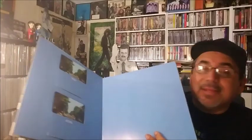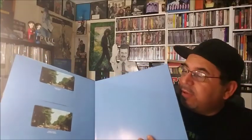I think this is a really good arrangement, the way we have the packaging producing a book. And when you open up the book, you get the discs. Now, the first disc we have there on the top is the new 2019 remix of the album itself.